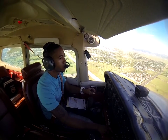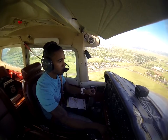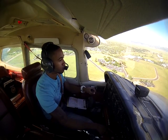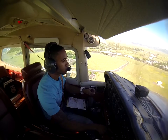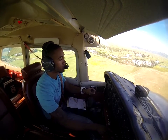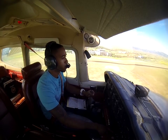Tower, Citation 55 Foxtrot Papa, holding short of 29 left, will be ready, and we never did get a squawk code or anything down to Centennial VFR. Citation 55 Foxtrot Papa, Metro Tower, hold short, runway 29 left. Holding short of 29 left, 5 Foxtrot Papa. Citation 5 Foxtrot Papa, squawk 0457. 0457, 5 Foxtrot Papa.